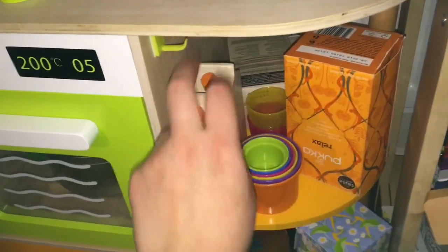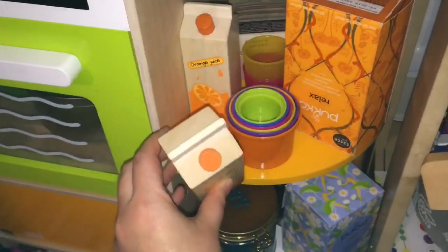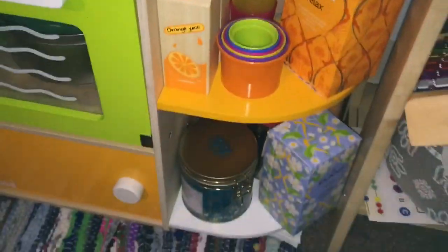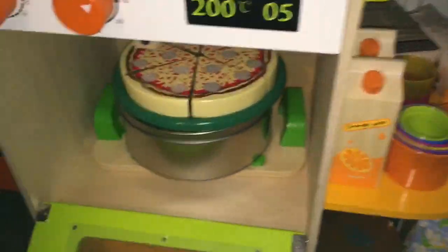Then I've got all her kitchen stuff. She's got a mix of some fake things that I've purchased. And then I also just give her real boxes of food and whatnot to play with in her kitchen. It's just a fun way. You don't always have to buy things. They can just use empty cartons of real food.